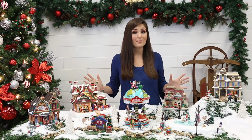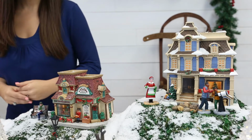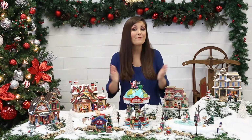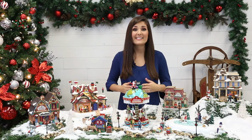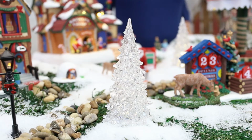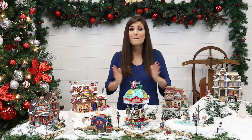There are so many options when it comes to collecting your village. There are traditional houses that may look like yours, or you can go with a fun-themed house like the Fluffy Friends Pet Salon. There are even pieces like these crystal lighted trees that change color based on the theme of your village or your home. The possibilities are endless.